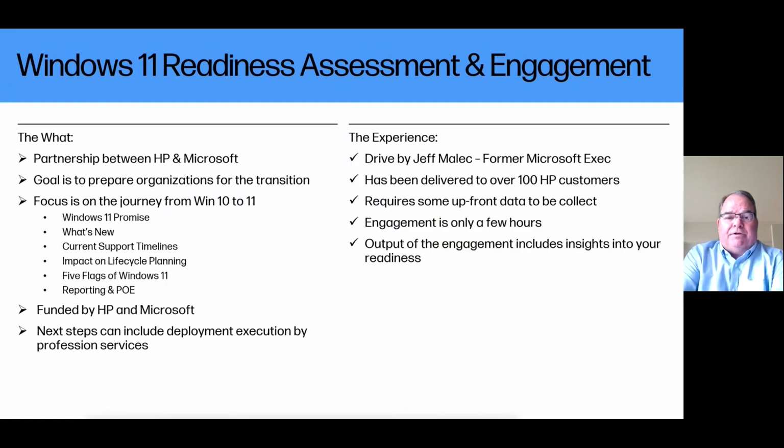So HP's first service offer is the Windows 11 Readiness Assessment Engagement. This is a direct engagement with HP, but is a partnership between HP and Microsoft. The session focuses on your organization's journey and key considerations for the upgrade. This assessment is funded by the partnership. It will include next steps and insights into what an HP professional services engagement might look like should you require additional assistance.